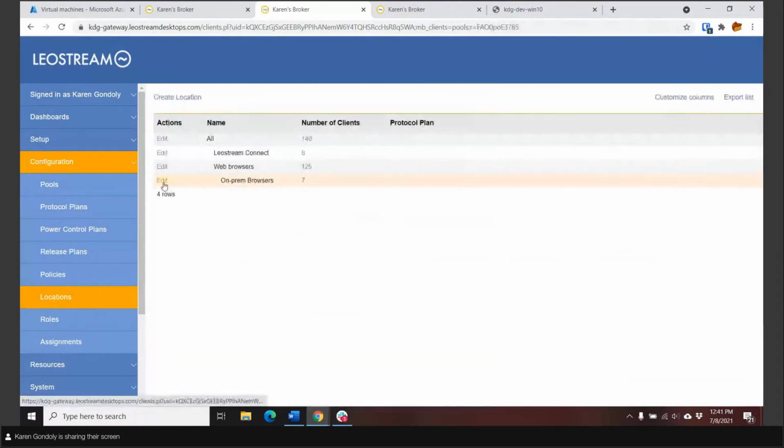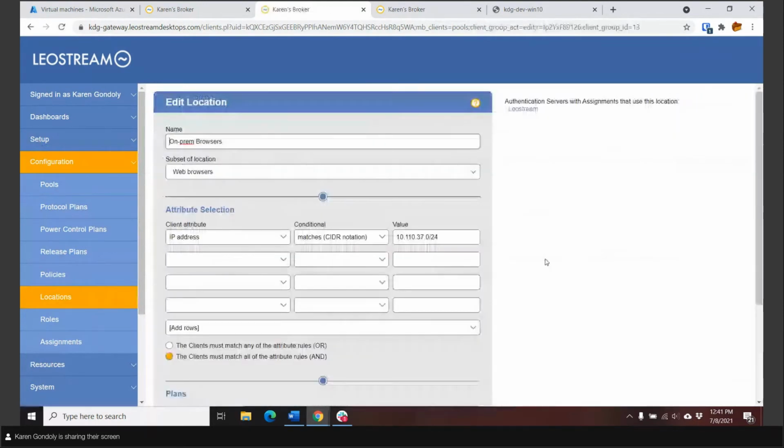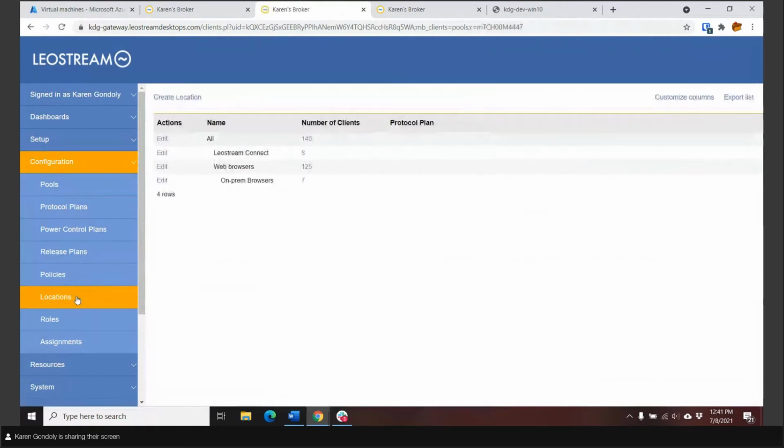And then nested underneath that location, I created a location which is everything in a particular IP address range. I did this for my on-prem users because it's typically you know what IP address range your client devices are going to pick up when you're in your office. So this is my IP address range for our office here. So that gives me my locations.